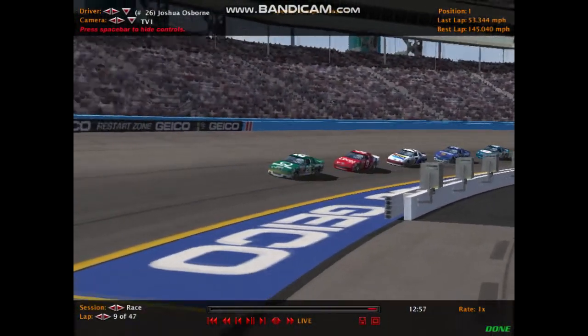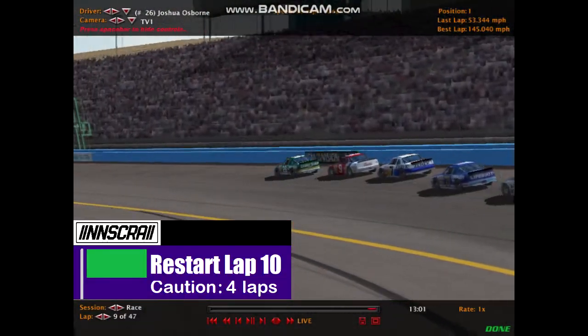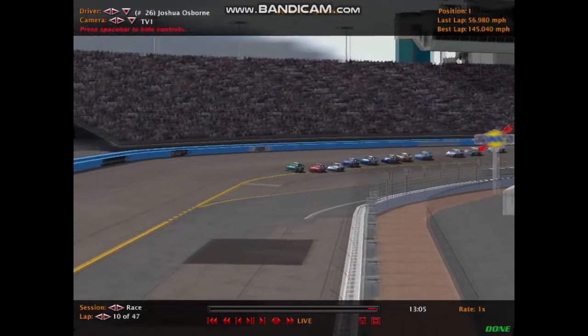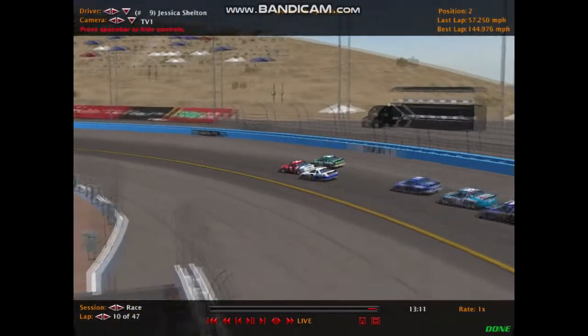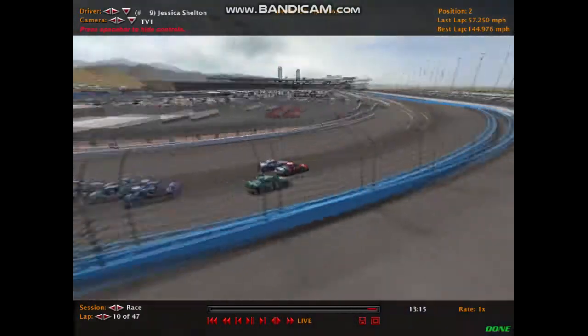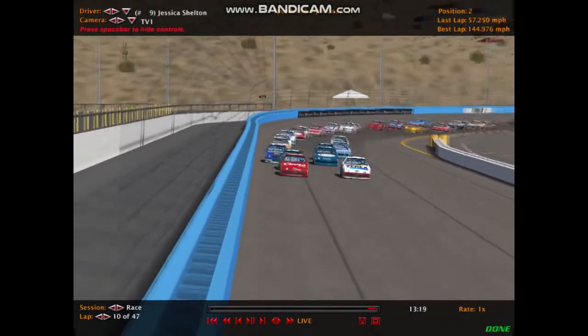Pace car on the pit road here. Green flag back out. Lap number 10 here at Phoenix International Raceway. 4 laps of caution. Comes right in, and here comes Shelton. She's on the low side trying to get 5 points for leading a lap here, if she can get back to the start-finish line first. But Rafael LeDuc to the low side now trying to get the inside. He's going to make it 3 wide, and he'll get past both Osborne and Shelton in one fell swoop.